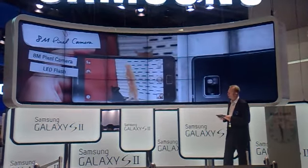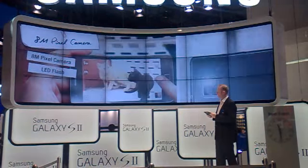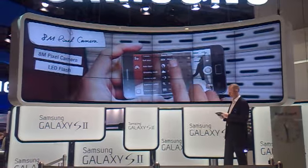On top of that, thanks to the improved, convenient user interface of Android 2.3, intuitive camera handling is possible.